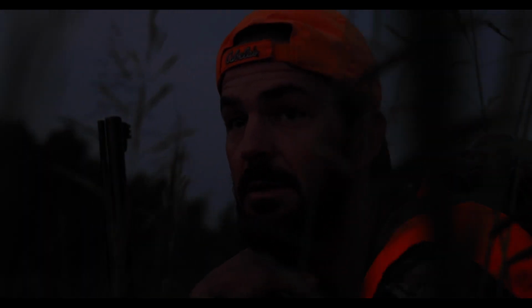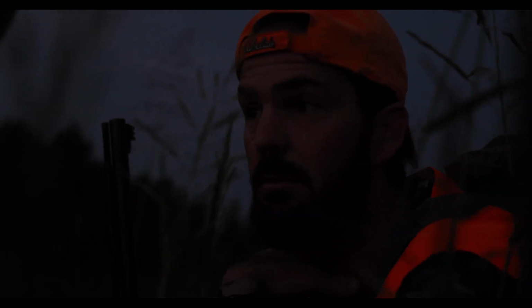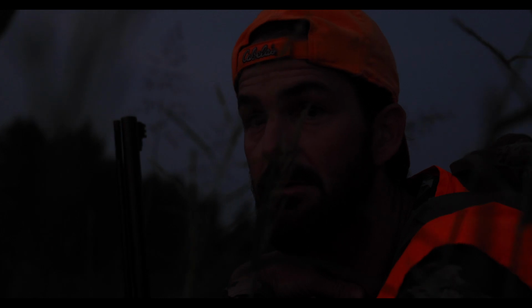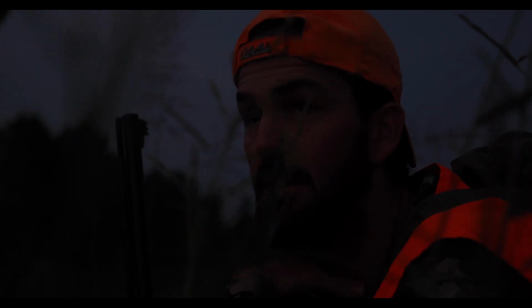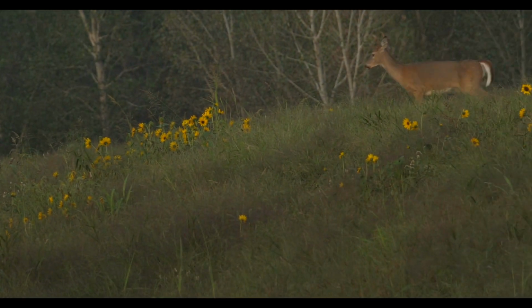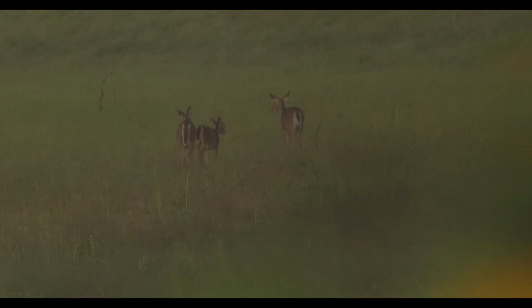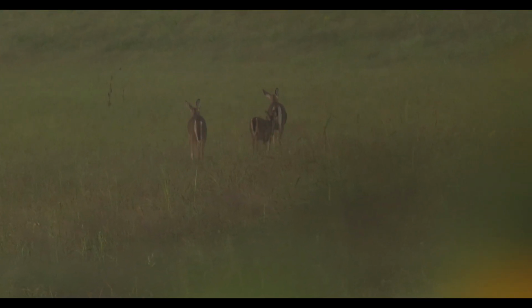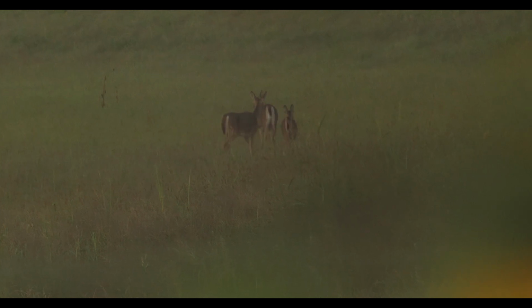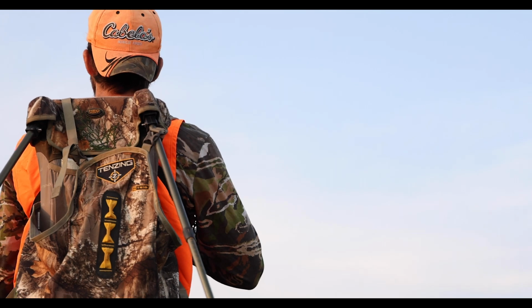Getting our bearings straight, and it's a beautiful morning. It's going to get warmer today, but it's early season muzzleloader here in Kansas, so I'm giving it a shot. Six deer over here at least.